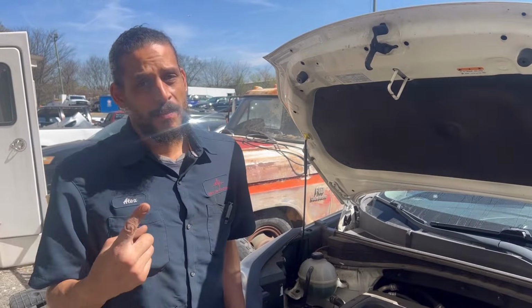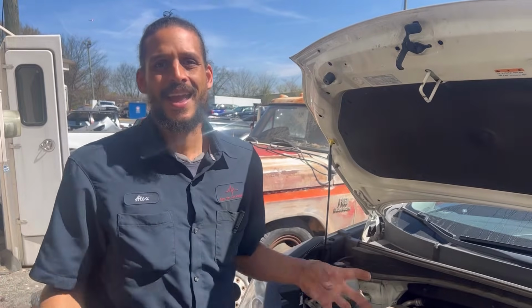There's excessive carbon buildup inside the engine. Carbon is like charcoal. Charcoal, you know, it holds like an ember pretty much. Don't we have an example of that? Yes, we do. I'm gonna take you to an example.